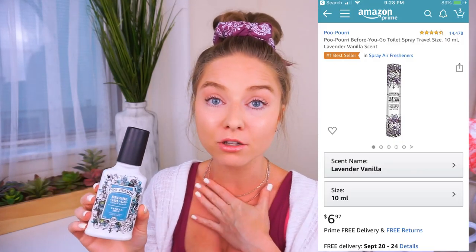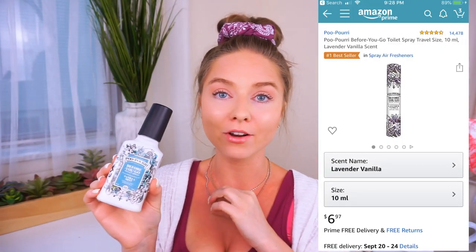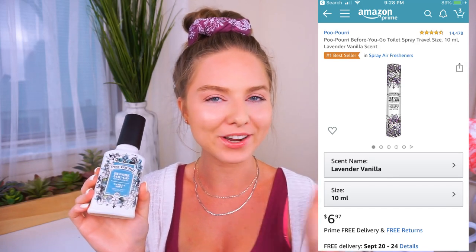All right, so next is Poo-Pourri. Yeah, I went there, Poo-Pourri, but not this size. They actually have little travel sizes that look like little travel perfumes. They're called Poo-Pourri on the go. They're so cute. They're like $4 or $5. I'll have them linked down below. I don't have the one with me right now, but they're great to throw in your purse, your makeup bag, so you can easily just spritz a little while you're out and about on vacation or wherever.